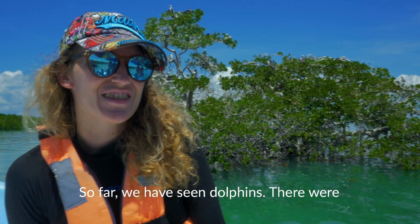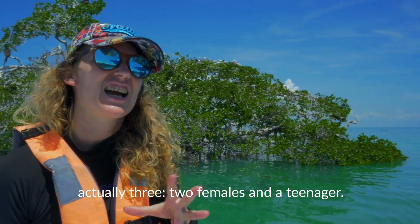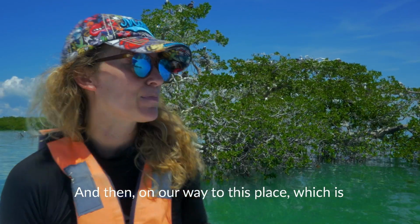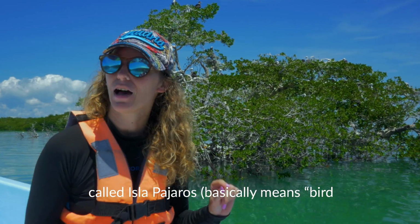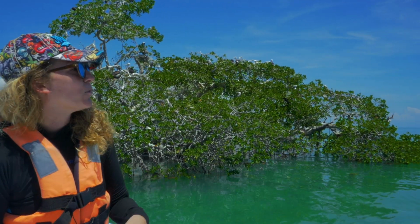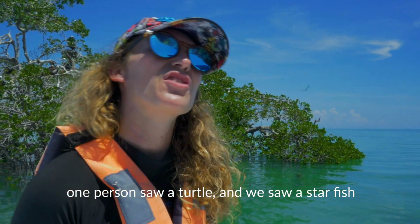So far, we have seen dolphins. There were actually three: two females and a kind of teenager who were splashing around. That was really amazing. And then on our way to this place, which is called Isla Pájaro, I think that's right, basically means bird island, one person saw a turtle, but then we didn't see it again, and we saw a starfish.